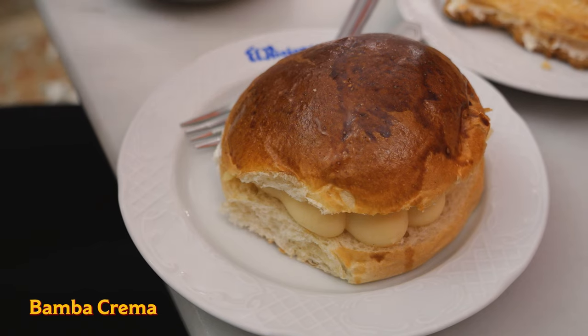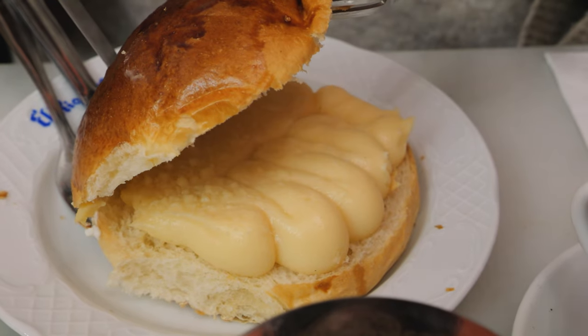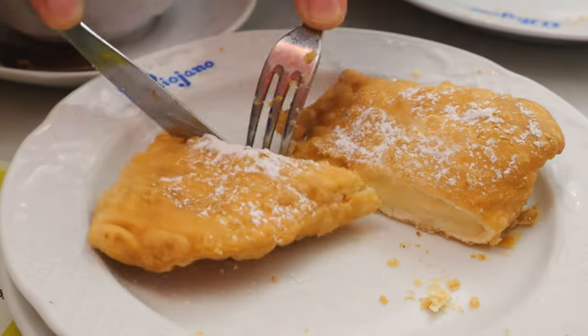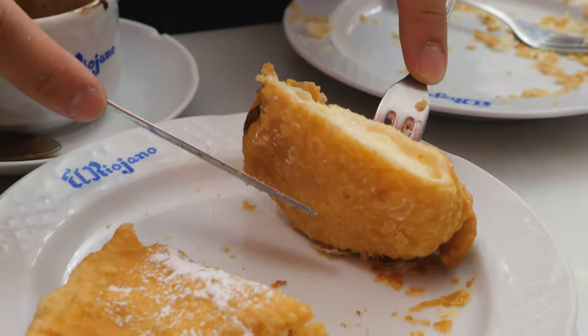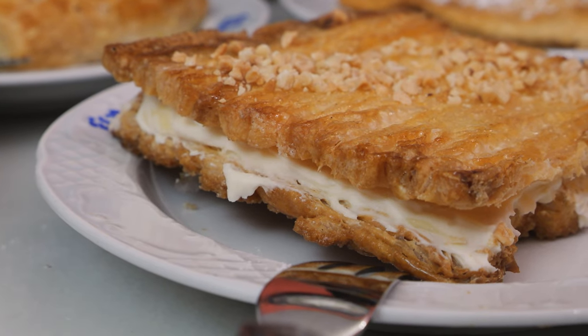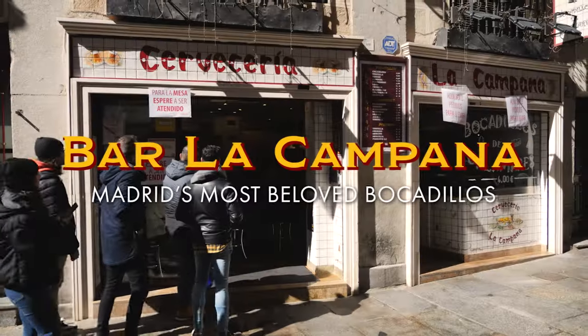And the treats didn't stop there, because we also got their pastry cream filled bun called a bamba crema, this highly addicting bartolillo, which is a fried pocket of oozy custard, and our personal favorite, the crunis, an infinitely layered pastry that was a messy delight to eat with its crumbly pastry and light cream. Now we know why El Riojano has been open for such a long time.